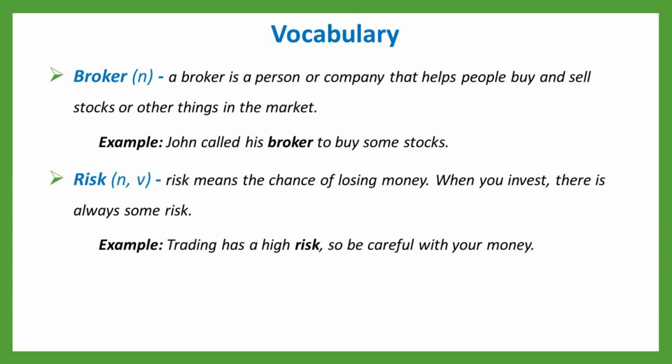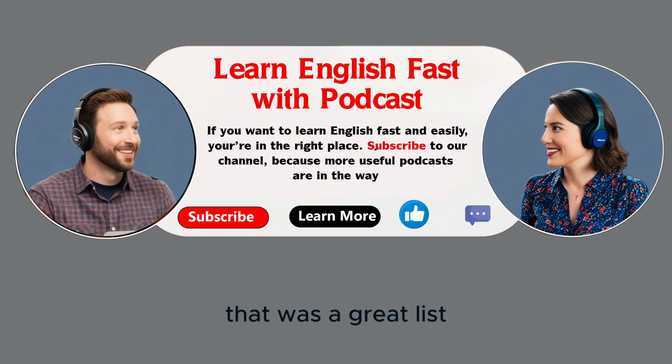We also have broker. A broker is a person or company that helps people buy and sell stocks or other things in the market. Example, John called his broker to buy some stocks. And the last word is risk. Risk means the chance of losing money. When you invest, there is always some risk. Example, trading has a high risk, so be careful with your money. That was a great list.